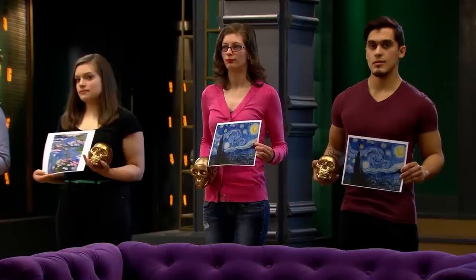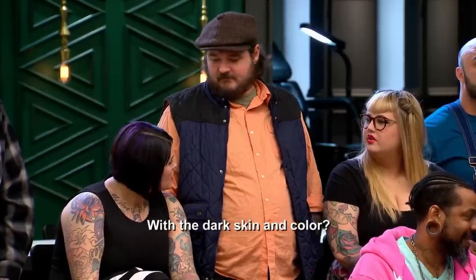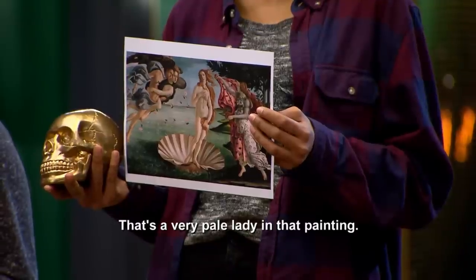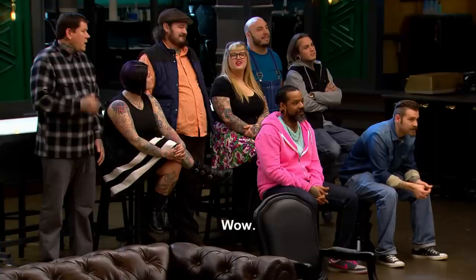Please do not give me her. Canvases, one by one, please read the artist's name on the bottom of your skull. With the dark skin and color, the very pale lady in that painting. How do you translate that? Matt. Wow. Katie. Tyler gives me and Duffy the most difficult painting to translate into a tattoo. He's definitely out to send the girls home.